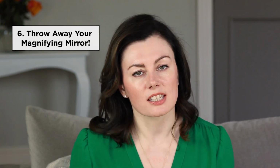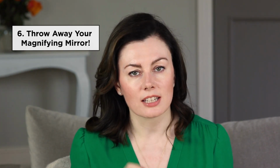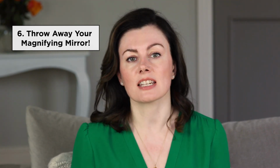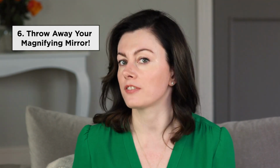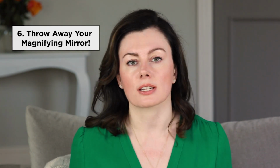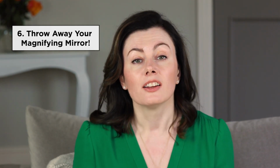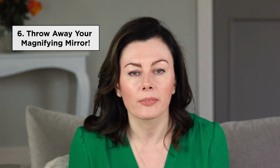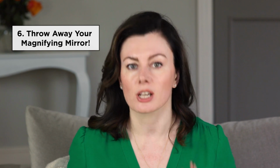Step number 6 is perhaps the most important. It is to tell you to throw away your magnifying mirror, because at the end of the day, the pore game is as much a psychological one as it is a physical one. Yes, we can do things to improve the appearance of our pores, to make them look smaller than they are, but if you're not spending hours and hours peering at them, they really won't be as big a problem, because nobody else is noticing your pores as much as you are.